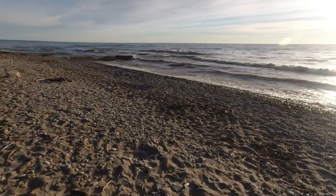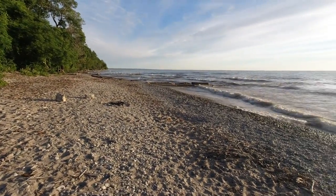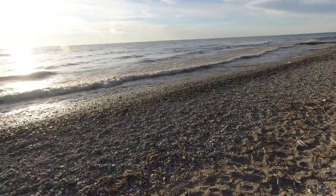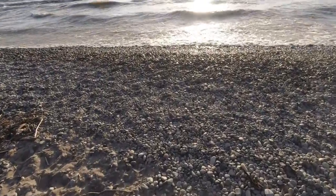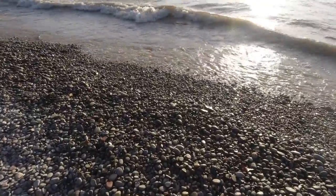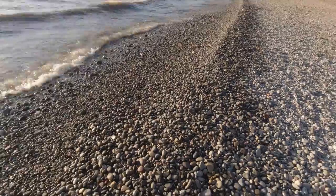Tons of rocks down there. It'd be real hard to pass down that way, so I have to go this way. Now I can go for a ways, but this is what I was hoping for. All of these beautiful rocks to pick through. I found my first ever marble here, so wish me luck this morning.